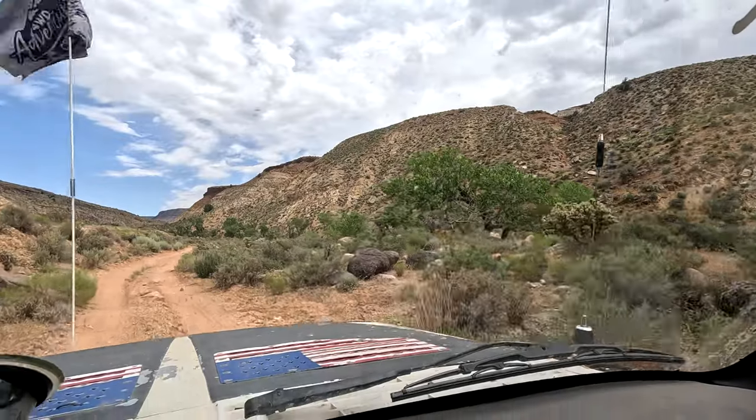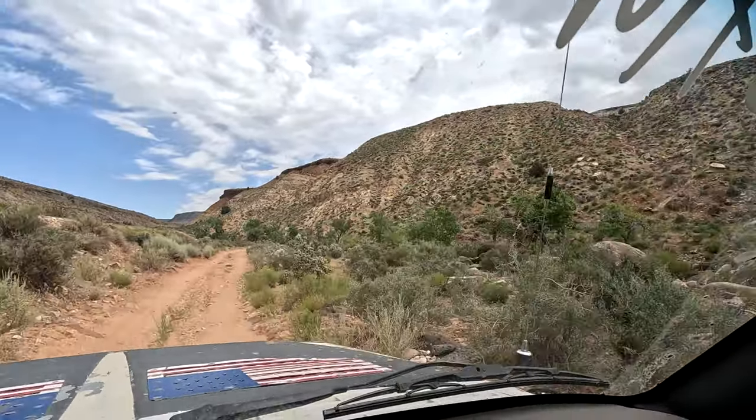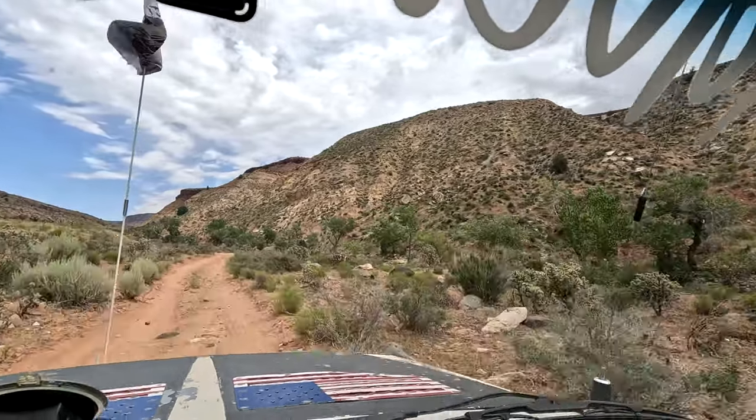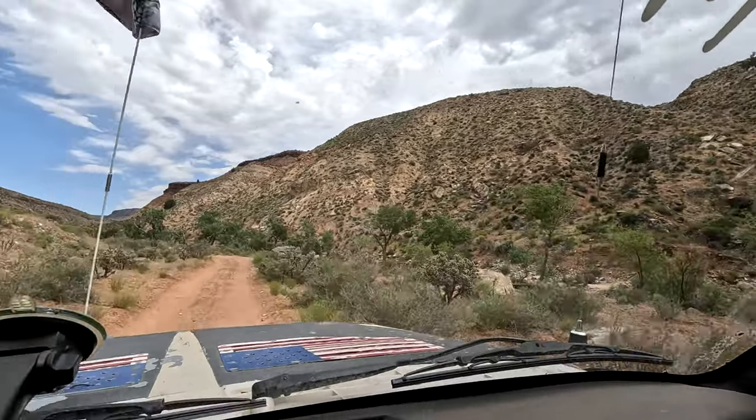But he'll wake up by the time we get to the falls, and that's gonna be a pretty cool scene for him to see. And as we're driving closer to the river, there are some big trees growing right on the banks of this river. And that's pretty cool. In the desert, water is life.